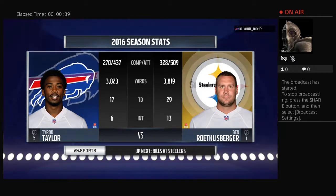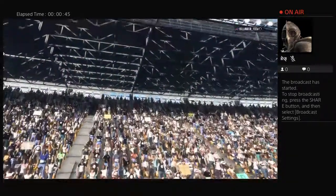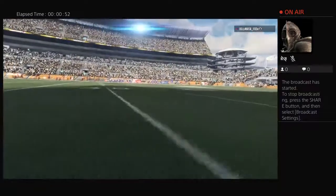Everyone, I'm Larry Ridley. You're tuned into the NFL on EA Sports. Anticipation is mounting for today's game, and we've got two quarterbacks looking to make an impact. It's Tyrod Taylor's Bills going up against Roethlisberger's Steelers.